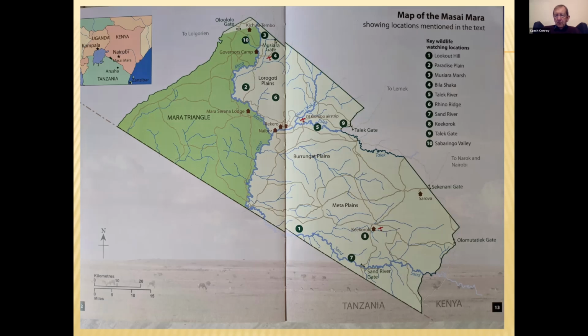But it's also important for birds, and I'm going to start off by looking at birds. I didn't know until recently how many species of birds have been seen in the Masai Mara. You might be surprised, like me, to find out that it's over 550 species, 566 at the last count that I'm aware of. So a huge number of birds, really, considering there's no marine birds. It's a landlocked area.